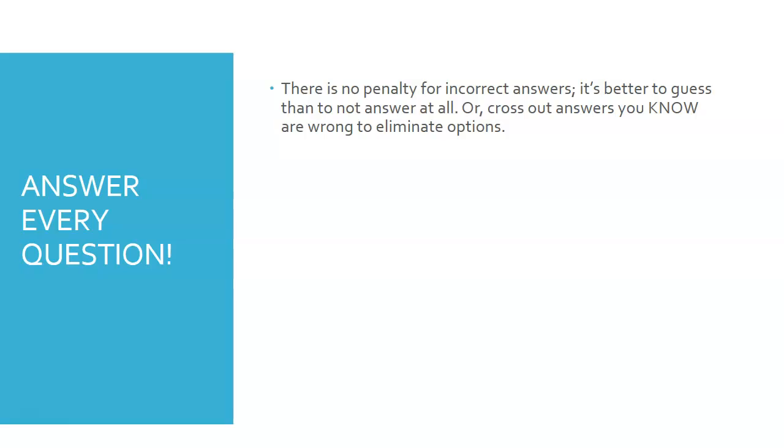Another strategy is if it's multiple choice, you can cross out the answers that you know are wrong, and that'll leave you with less to choose from that are right. But basically, you're not going to get negatives for answering something wrong. They only add up your score out of the ones you get correctly. So if you guess, that's way better than just leaving an answer blank.